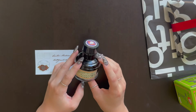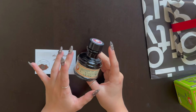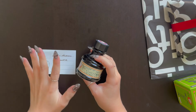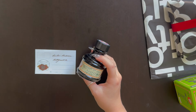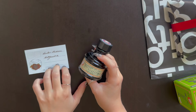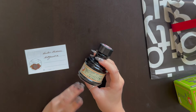But the bottle is just very interesting. She can tell you more about what this is, but apparently it's just a very old styled Japanese bottle, and I thought that was something really cool to add to my collection. I think something I look for when I'm collecting inks is obviously properties of the ink, so colors, shading, sheen. I tend to stay away from shimmers, but I do have a couple of those as well. And the other aspect that I collect that might be a little more out of the norm is that I also collect bottles and inks that are in interesting bottles.